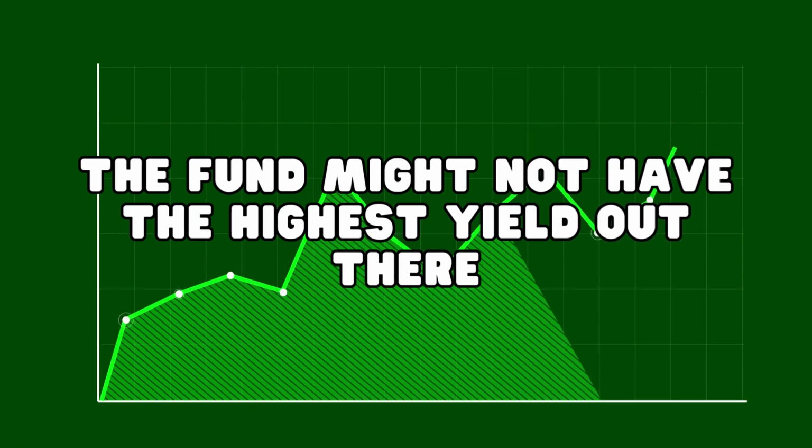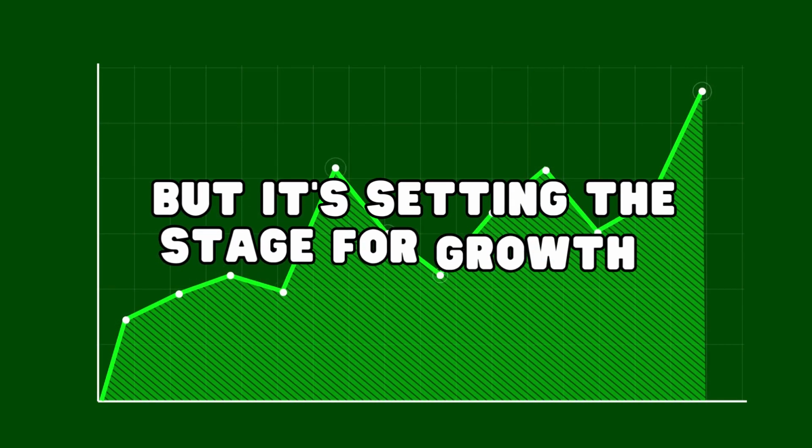So, the bottom line is this: the fund might not have the highest yield out there, but it's setting the stage for growth. And that's what really matters. It's like a mix of security and potential that can make your investments shine over time.